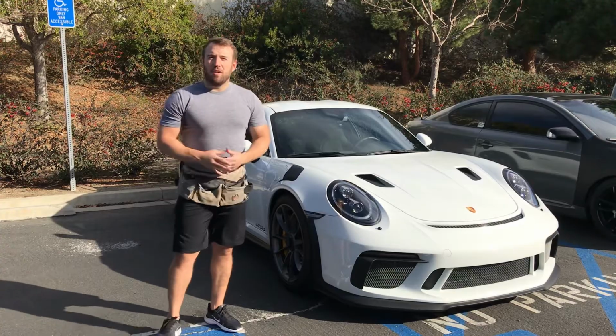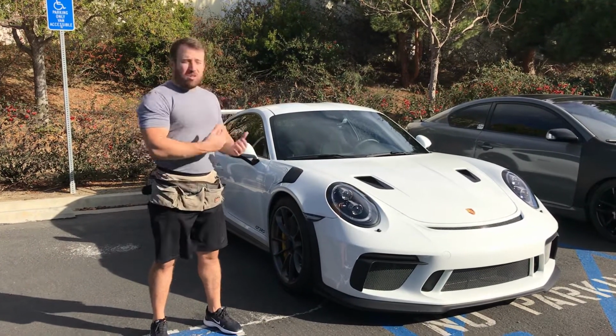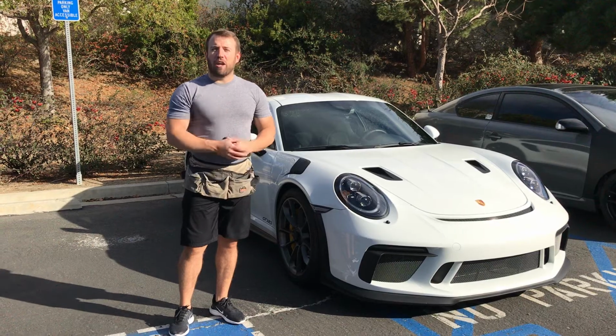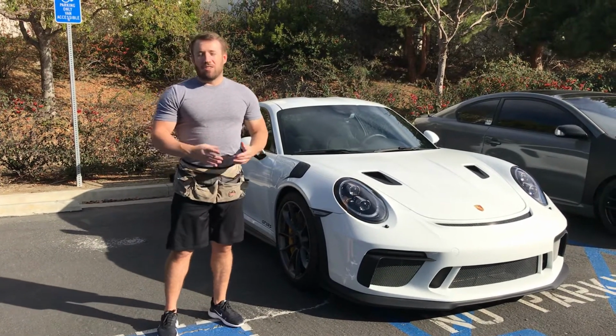Now this car came to us, customer took it elsewhere to get fully wrapped and coated. He wasn't happy with the outcome. The shop promised them they're going to wrap all the edges, but I'm going to show you guys some problem areas on this car and some things to look out for if you are in the market for this type of service. You want to look at the details because the details do matter.